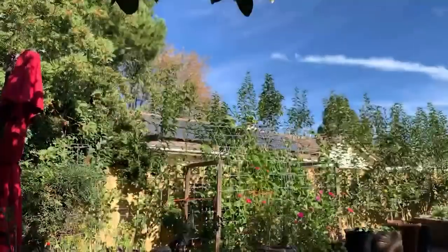So now I'd like to hear from you guys in the chat. What things do you like to add to your soil over the winter, organic matter-wise, to really help prepare your garden beds for spring?